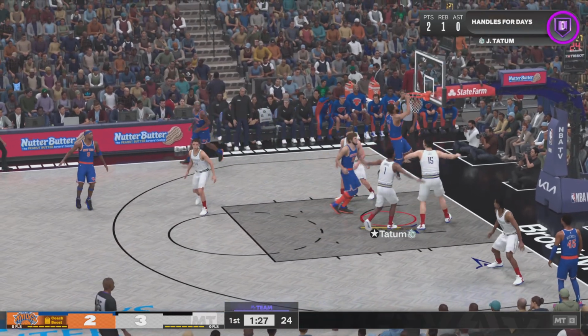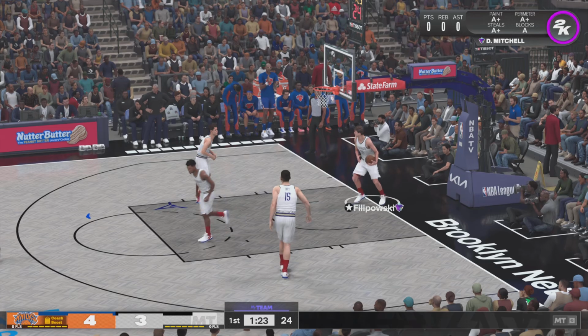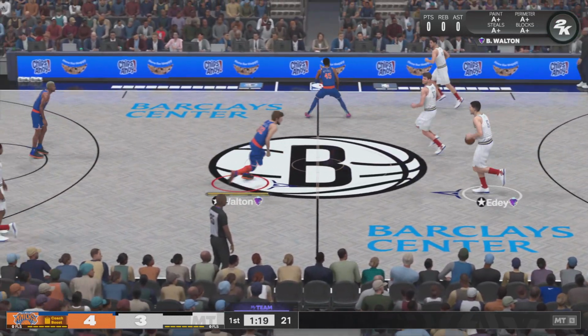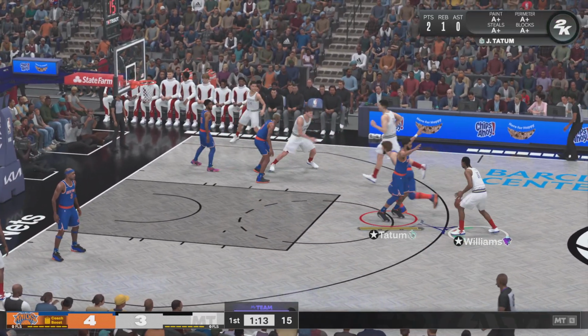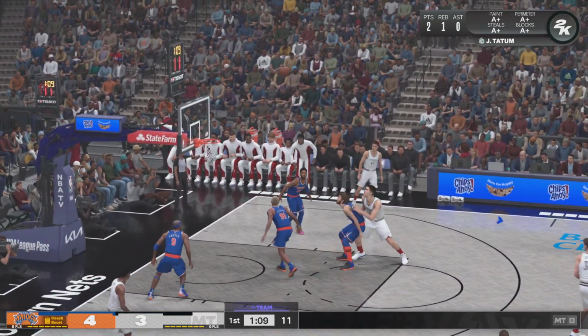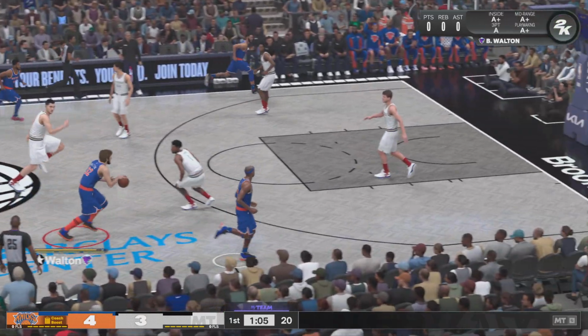Tatum inside, guarded by Edwards. And finished off by Tatum. And so much power out of Tatum. Look at the elevation. A minute 15 left to play in the first. Puts up a deep three. Williams misses. Would you say testing the limits of his range there?